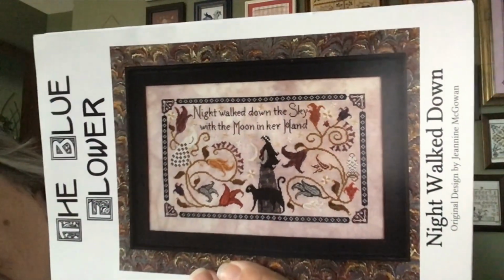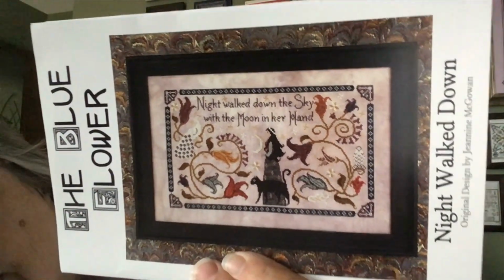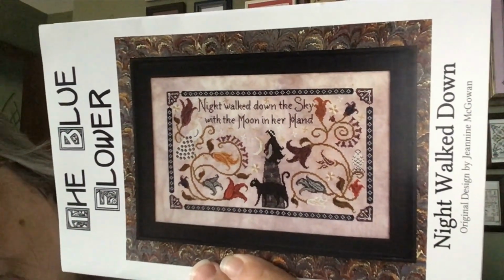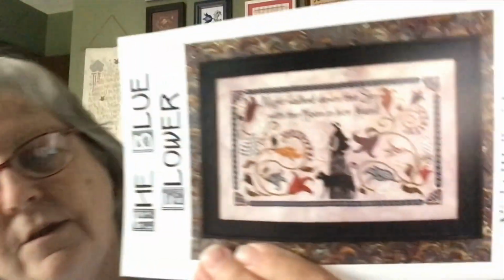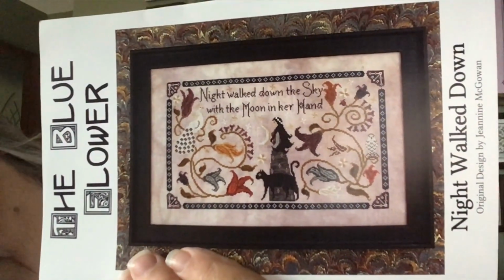But here is the design. Isn't that pretty? I just love all the flowy flowers and the woman and her cat and the moon. And if you don't know, it says Night Walk Down the Sky with the moon in her hand. And you can see there she's got the moon in her hand. Isn't that pretty? I keep saying that. So they sent that, and then a big thank you on the envelope.